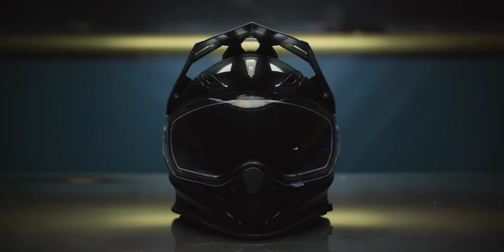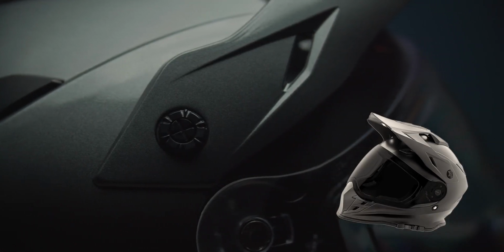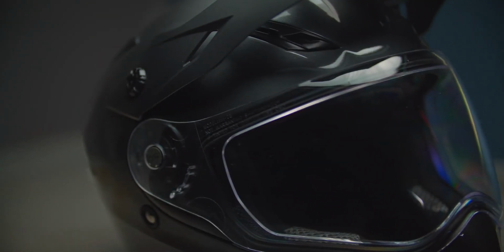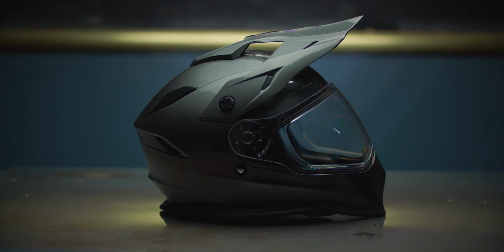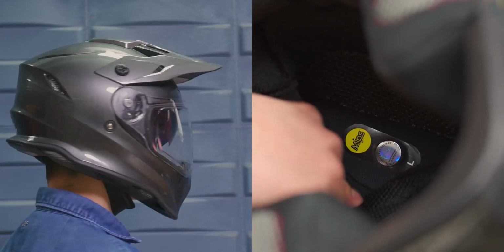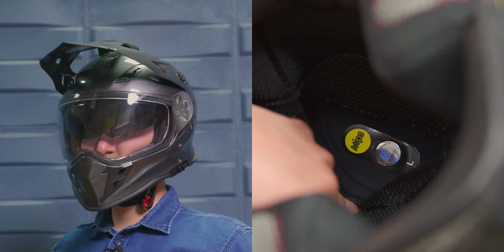Take this Z1R range. Or is it a Joe Rocket RKT25? Or a 509 Delta R3? Whatever. It's a generic product. $150, ready as a Russian bride to take anyone's name. But because Z1R went and got MIPS, theirs is the legitimately good choice.